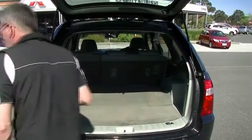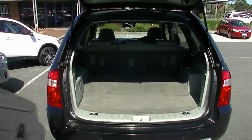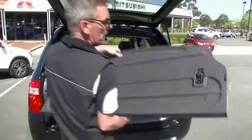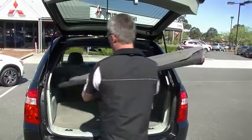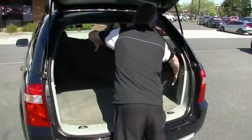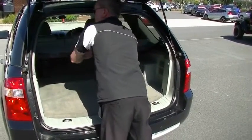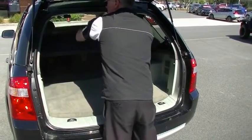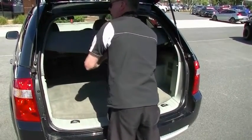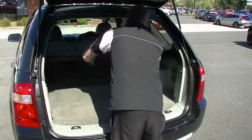And we also do have the cargo blind. So in the event that we're not actually utilising the third row seats, we bring the cargo blind into action, which is a little bit of a challenge getting them in initially, but once it's in and ready to go, it just gives us the flexibility to close up. A little bit challenged here, it's not all the way forward.